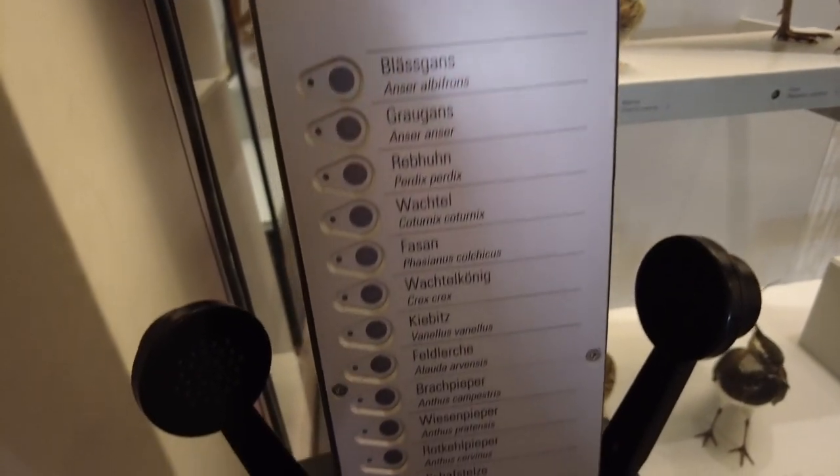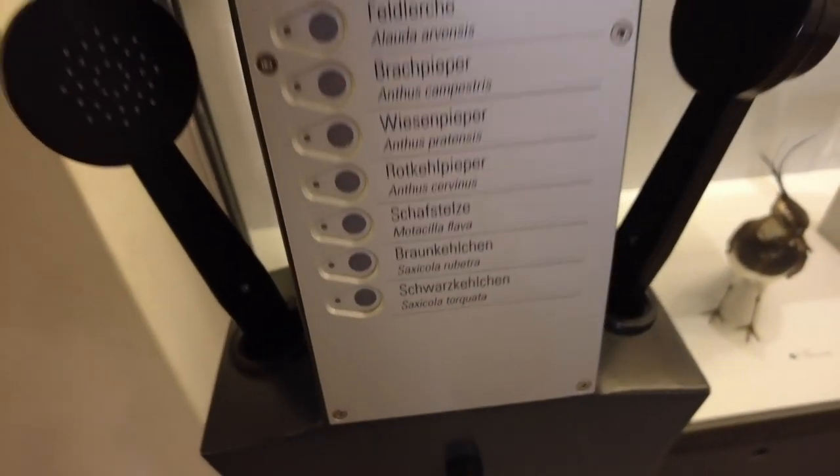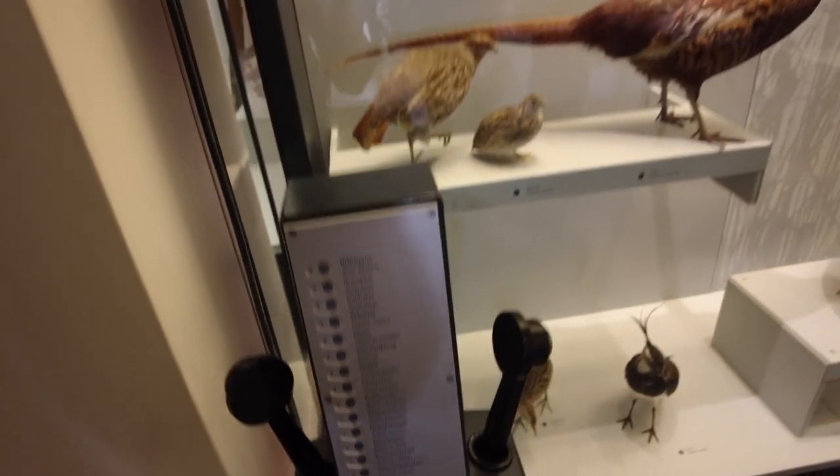So you can hear all types of birds by pressing the button. Amazing.